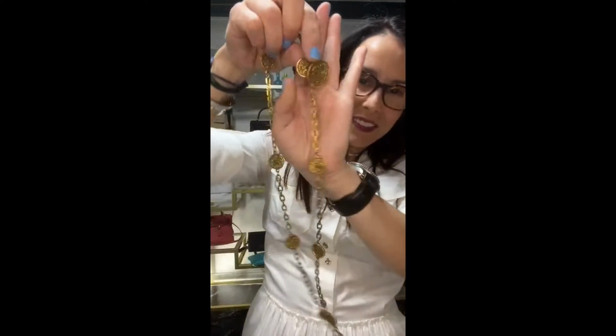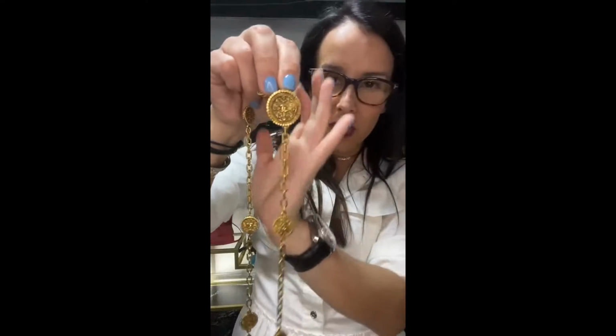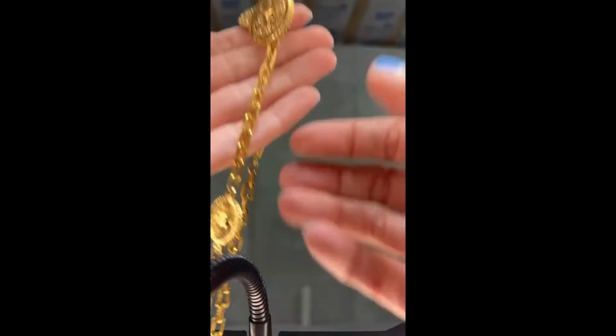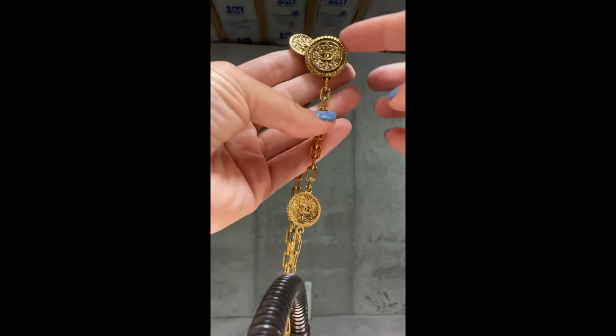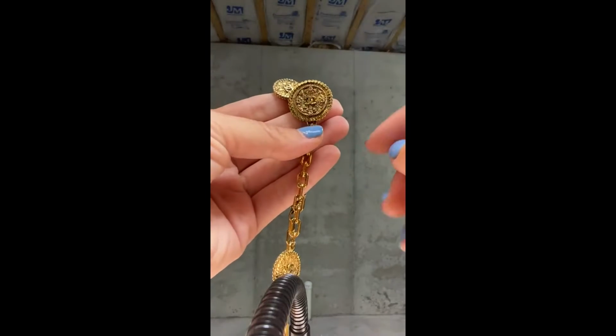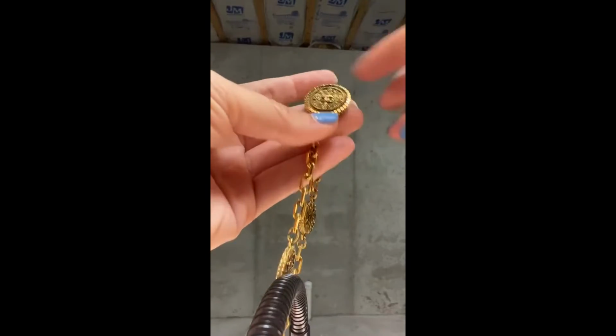This one has 1, 2, 3, 4, 5, 6, 7, 8, 9, 10 little medallion Chanels. You guys, let me flip this around. Hold on. Here we go. So throughout the necklace, you have these little Chanel medallions with so much detailing to it. This is where the clasp of the necklace is. So this one is bigger than the rest.